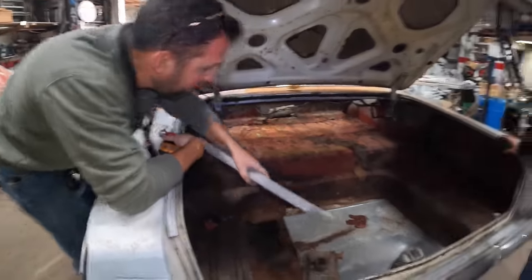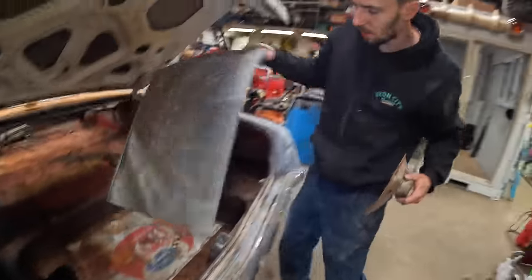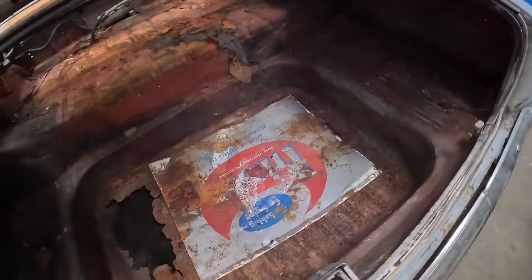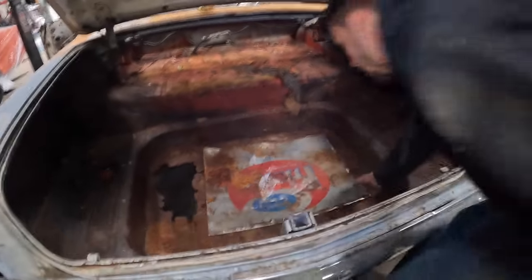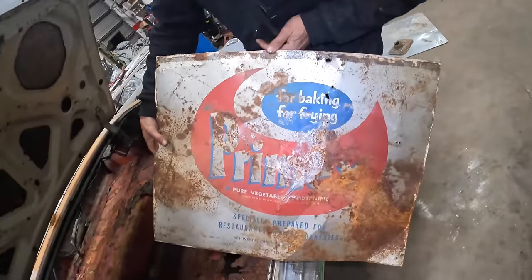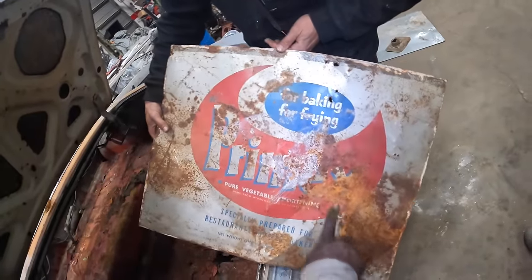I could go in our aluminum pile here, Sam. Put that on top. Oh, cool. We got an old sign. Restaurant vegetable week. Too bad it's in... I don't know. It might clean up. Can always sell a sign. Doesn't really matter what the content is.